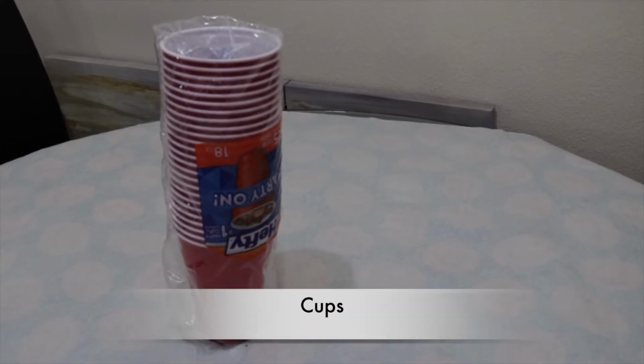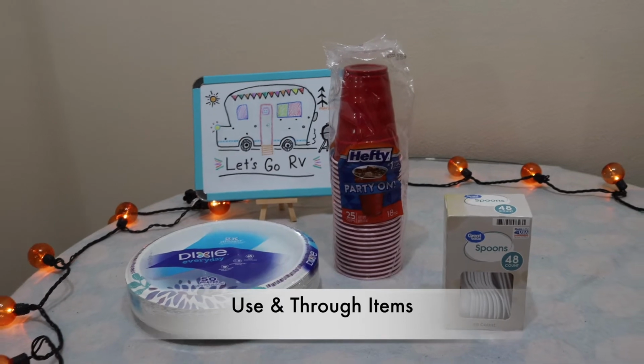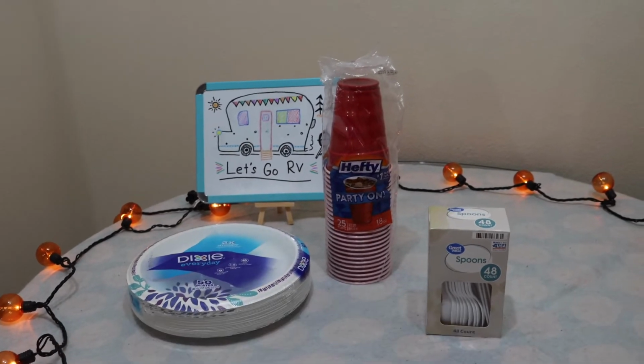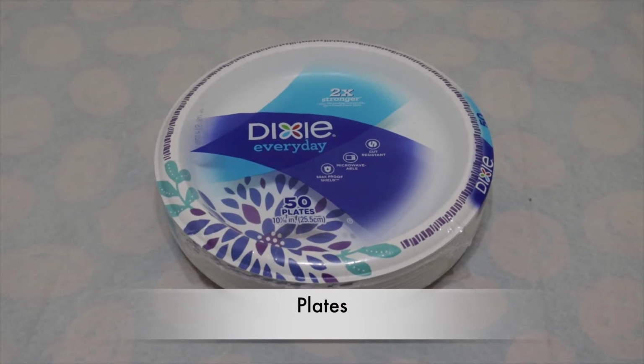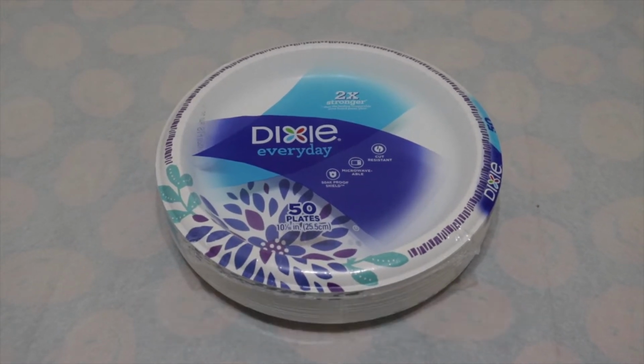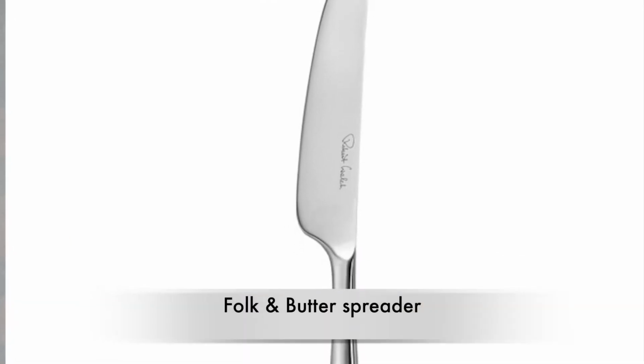Now we move on to cups. Here I bought a few use-and-throw items, so you don't need to wash them often. You can have your trip even more easily. This one is plates, 50 count. It is plenty for a 3 day trip. Followed by spoons. If you want, include forks and a butter spreader.